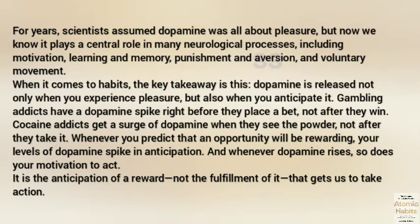Gambling addicts have a dopamine spike right before they place a bet, not after they win. Cocaine addicts get a surge of dopamine when they see the powder, not after they take it. Whenever you predict that an opportunity will be rewarding, your levels of dopamine spike in anticipation. And whenever dopamine rises, so does your motivation to act. It is the anticipation of a reward, not the fulfillment of it, that gets us to take action.